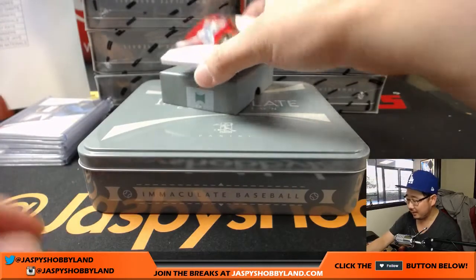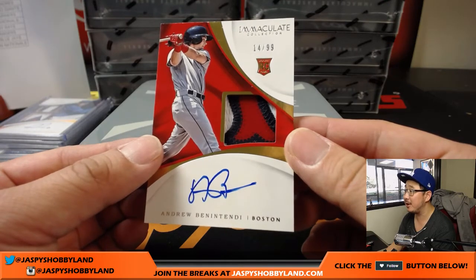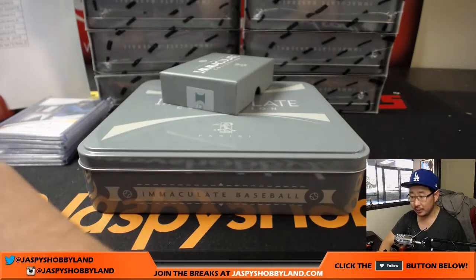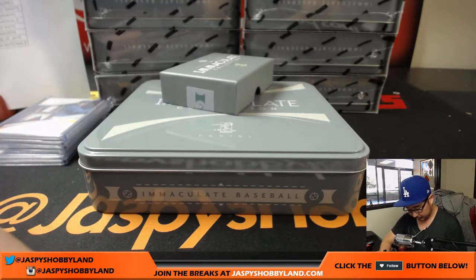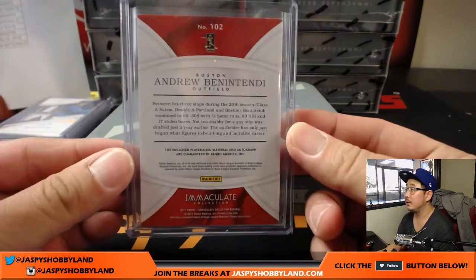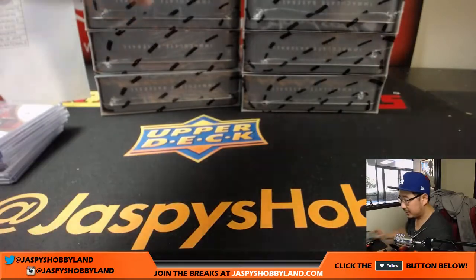Nice. And Benintendo. 14/99, 3-color patch. That's a great patch right there. A nice autograph for the youngster. That goes to Karen at the Red Sox. Nice one, Karen. There you go. He's been having a solid season. All right, next box.